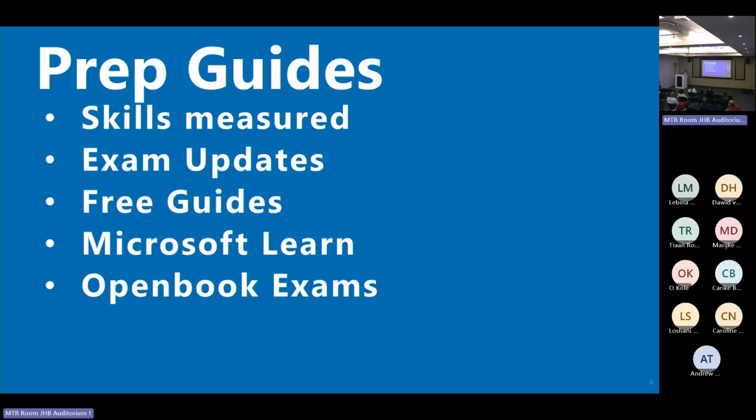So Microsoft Learn is your friend. There are free guides available. Sometimes, I believe, you can even pay, and then you get some of the open guides that help you prepare for the exams.